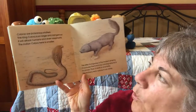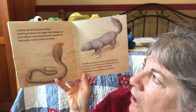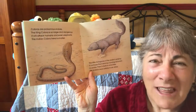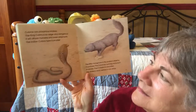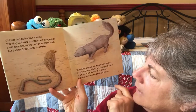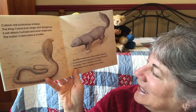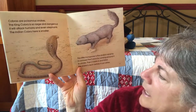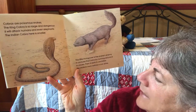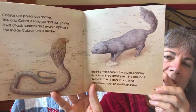Cobras are poisonous snakes. The king cobra is so large and dangerous, it will attack humans and even elephants. Wowza! The Indian cobra here is smaller. The little mongoose is the snake's enemy. It confuses the cobra by running around it in circles. Then it darts in and bites the snake's neck before it can strike.